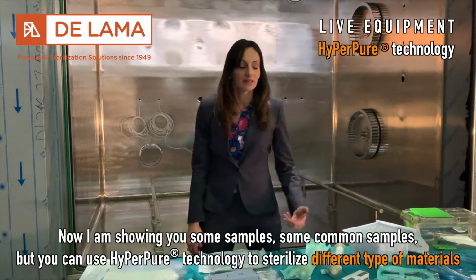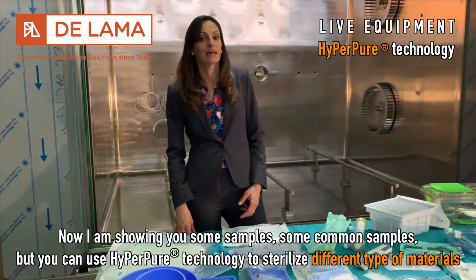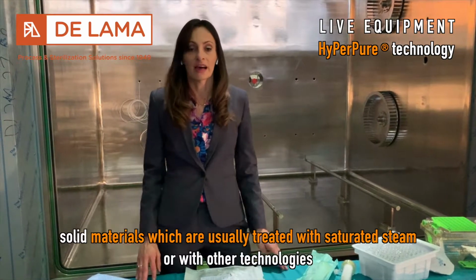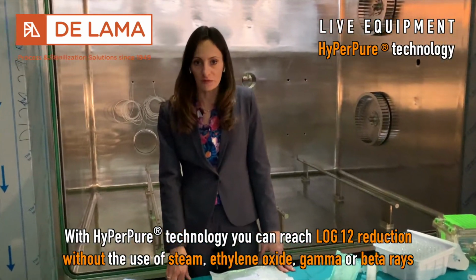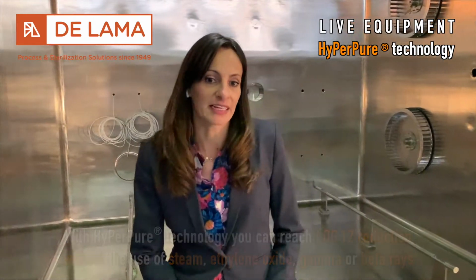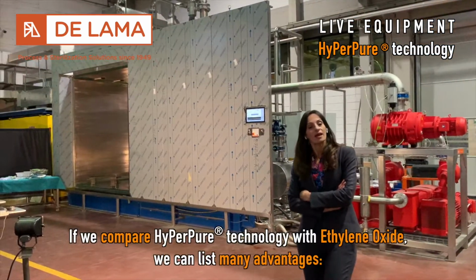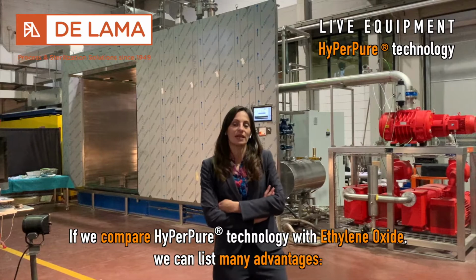Now I'm showing you some common samples, but you can use HyPerPure technology to sterilize different types of materials, solid materials that are usually treated with saturated steam or with other technology. With HyPerPure technology, you can reach log 12 reduction without the use of steam, ethylene oxide, gamma, or beta rays. The Lama HyPerPure technology is able to create a deep vacuum in the chamber. If we compare HyPerPure technology with ethylene oxide, we can list many advantages.